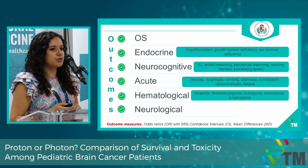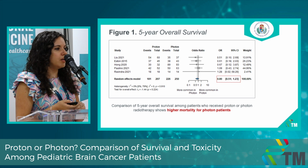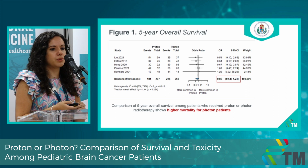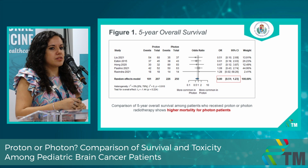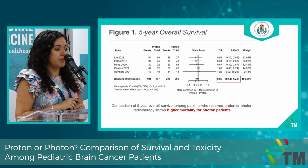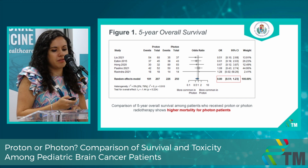Here you can see the list of my outcomes, and as outcome measures we used the odds ratio with 95% confidence interval and mean differences. In the next slides, I would like to show some of the most important results. The first one is the 5-year overall survival, one of the most important ones. I would like to highlight that all of the included studies are retrospective cohort studies, and in the majority of plots we had a homogeneous population. In this case, the odds ratio is equal to 0.80, which shows us that there is no statistically significant difference between the two radiotherapy modalities, but there is a clinical tendency that photon radiotherapy can increase the 5-year overall survival rate.